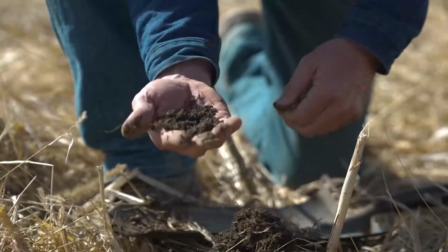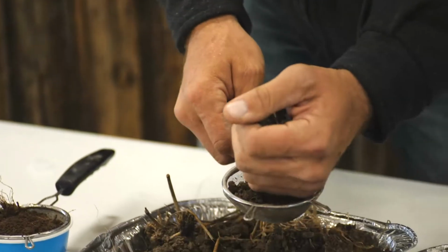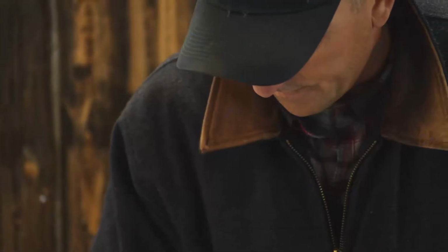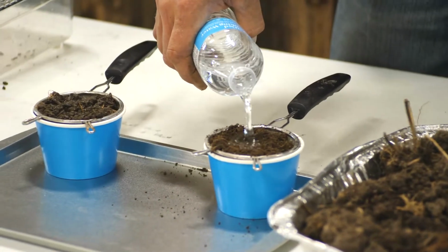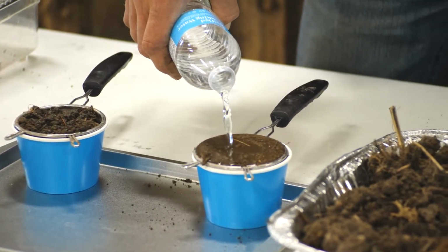Even like gravel, if you want to think about them bigger, think about gravel, and if you poured water on gravel, it would run right through. Right. Well, it's similar with these aggregates. Once you start to get aggregates, that water is able to infiltrate and you can store it in your soil, rather than just sit on top and run off somewhere. Right, taking your nutrients with it.